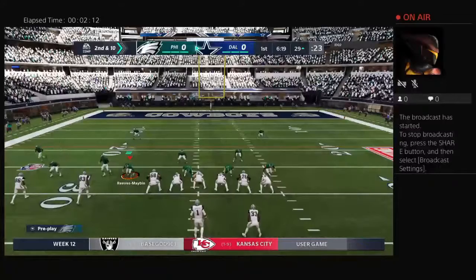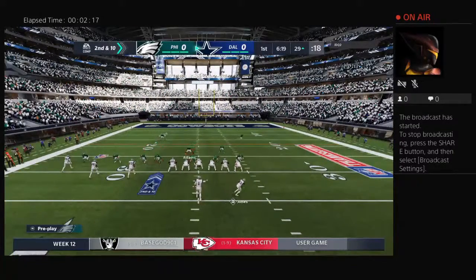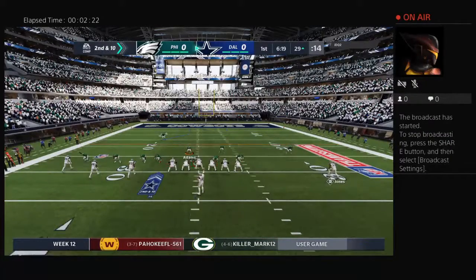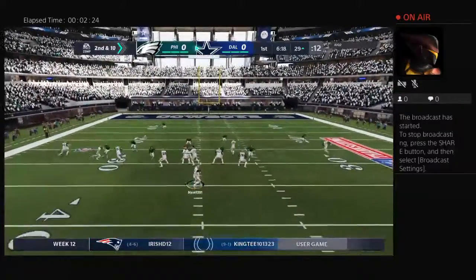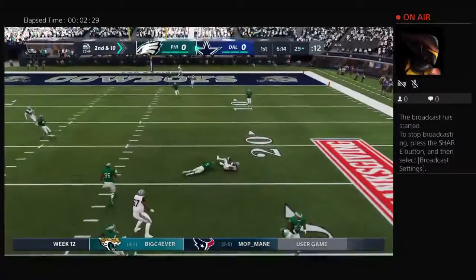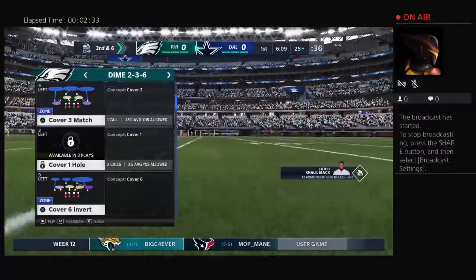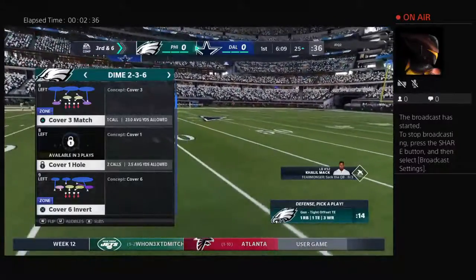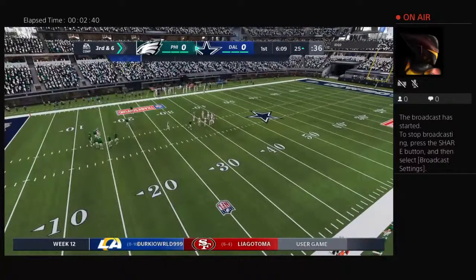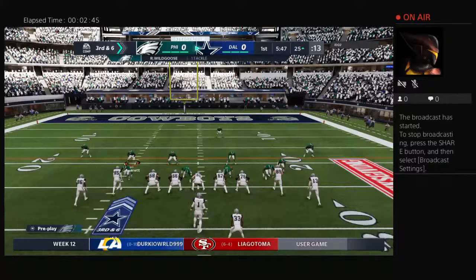Here's 2nd and 10 now from the 29. Throwing again. Newton. Looking again for Watkins, and this time that's complete. 4 yards the gain, and it'll bring up a 3rd down. Well, if you do read man coverage, Brandon, the drag route's a pretty good one to run against it because you're running away from people on it. In need of a conversion on 3rd down. They had the big play to start the drive. Not much since.